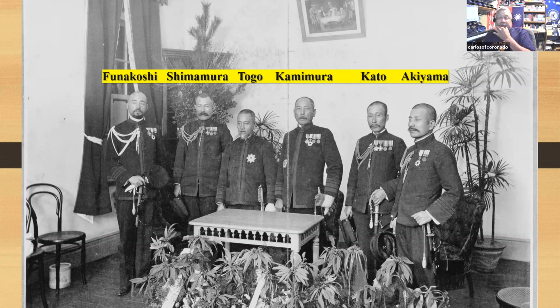The guy next to him is the elder Kato, and Kato will be the one who drives the stake at Washington into both the 8-8 and 70% fleet prospect. The only one who survived past World War II is Funakashi. He dies in 1962. They all make admiral. I believe they all make vice admiral at a minimum. But again, just a little salute to what may be coming forth next year.